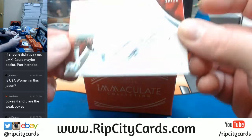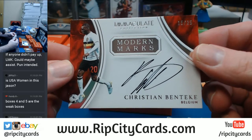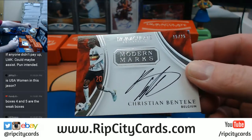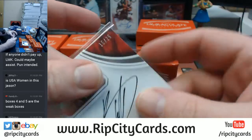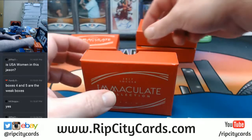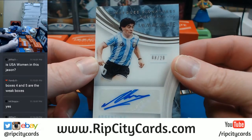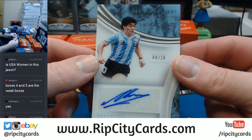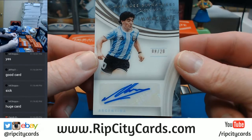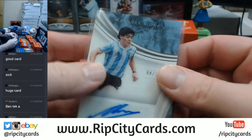15 out of 25. Christian, I can't say his last name. Benteke for Belgium. Modern Marks on card autograph. And 8 out of 20 acetate. Argentina's Diego Maradona. And some short shorts. Benteke. Thank you, Randy.